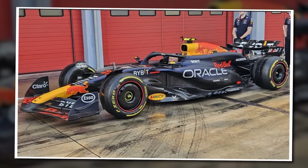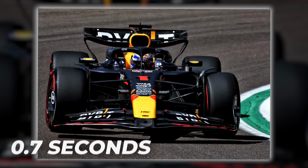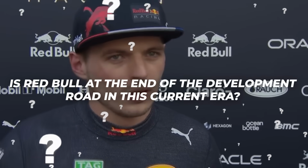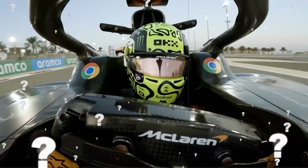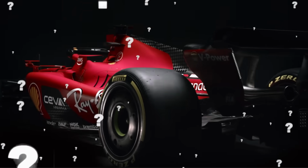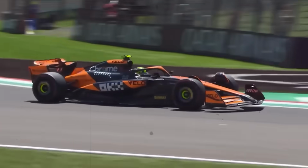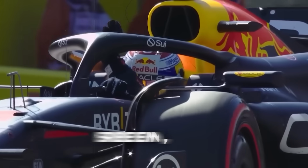But still, with all these upgrades, Verstappen was only able to win by 0.7 seconds, which prompts the following question. Is Red Bull at the end of the development road in this current era? Or are McLaren and Ferrari just better at unlocking unrealized gains with their current platform? What do you think?